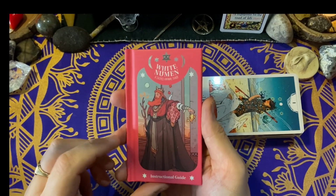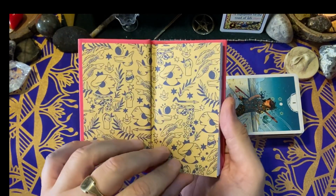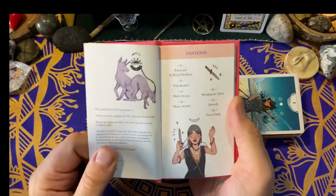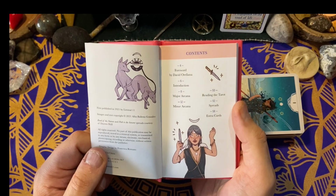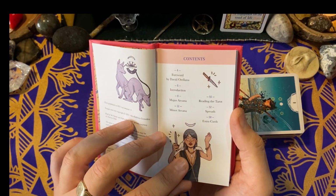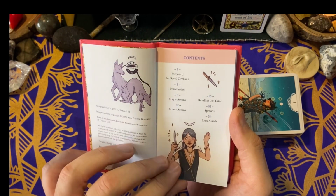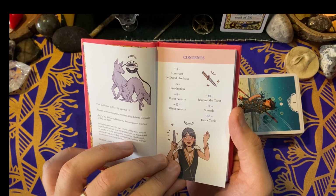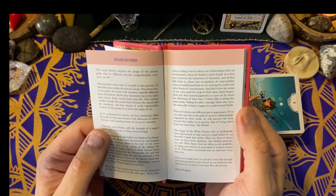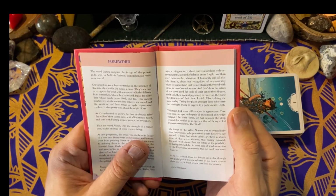So we've got the instructional guide, and this is what's all over the tin, which is really nice. Again, it's the hardback type book, 2021. We've got a foreword by David Arulana, introduction, major arcana, minor arcana, reading the tarot, spreads, and the extra cards. And then it tells you a little bit about White Numen.